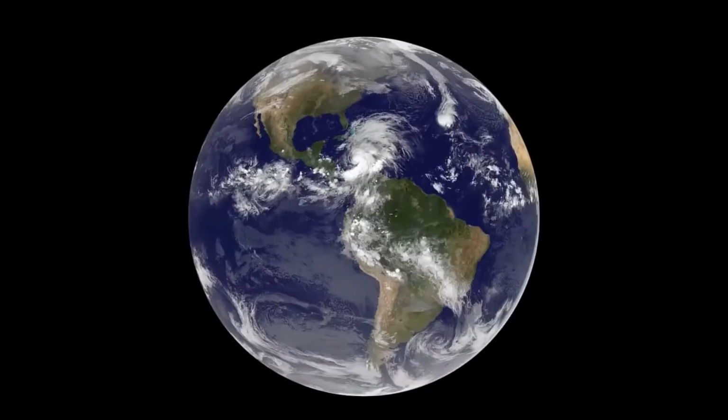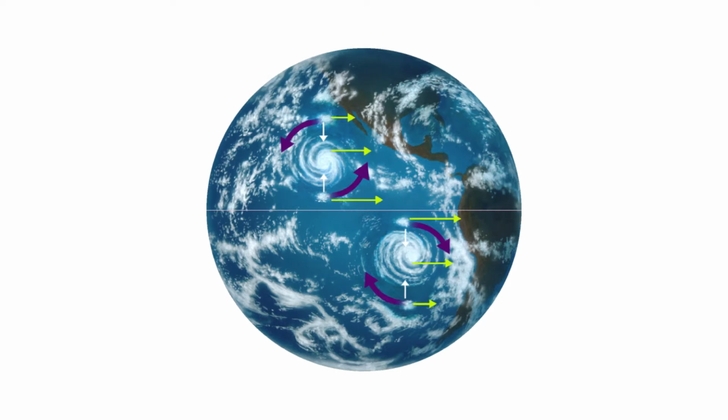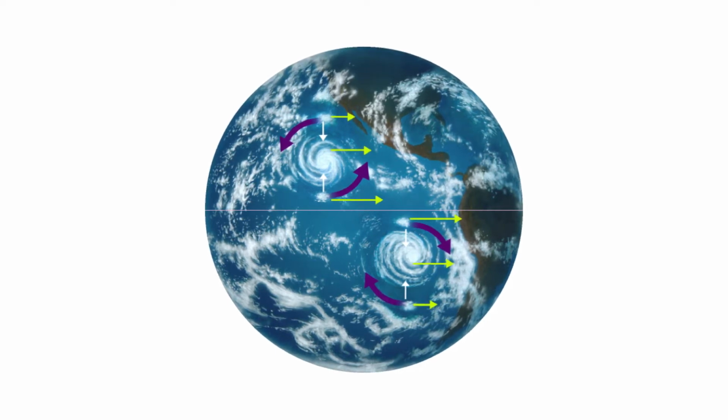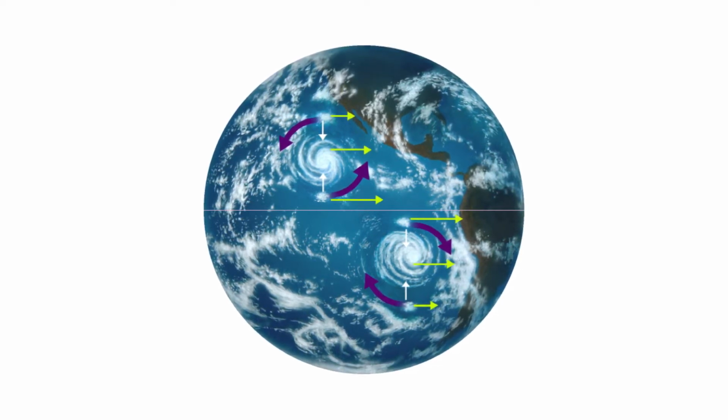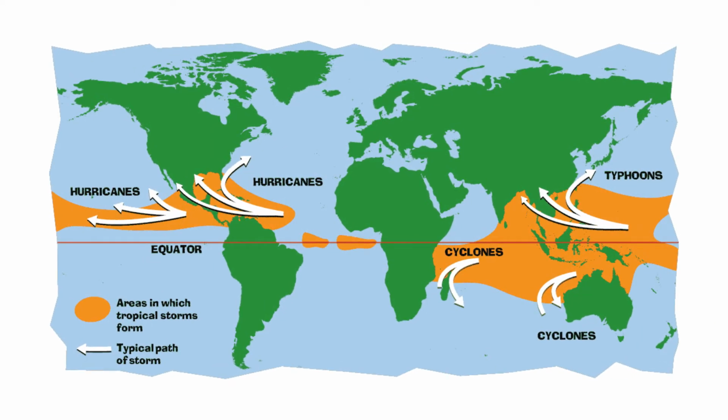Because the Earth is spinning, there are these things called Coriolis forces. More commonly referred to as the Coriolis effect, this causes cyclones to turn counterclockwise in the northern hemisphere and clockwise in the southern hemisphere. This creates multiple variations of tropical cyclones. For instance, typhoons in the northeastern Pacific, hurricanes in the Atlantic, and cyclones in the Indian Ocean. Speaking of tropical cyclones, Hurricane Irma is headed this way and I should get out of here.